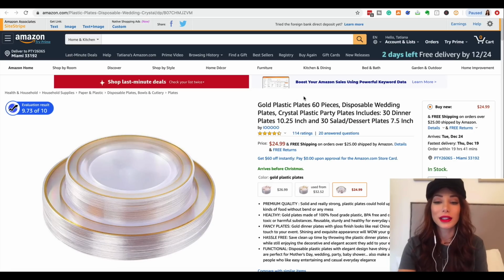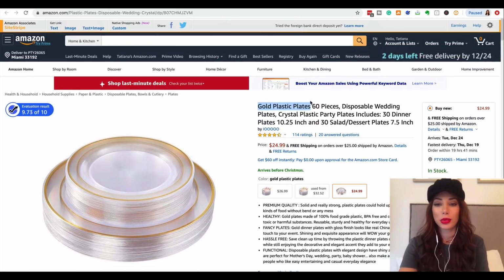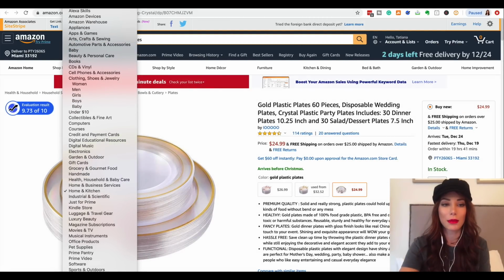Now, on the other hand, let's look at these gold plastic plates. Let's just see how they're doing. We're going to use the same example with Jungle Scout.